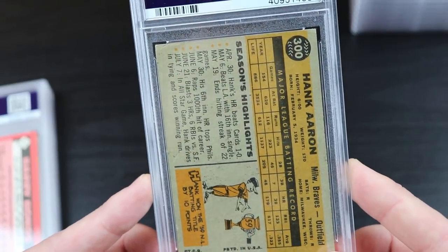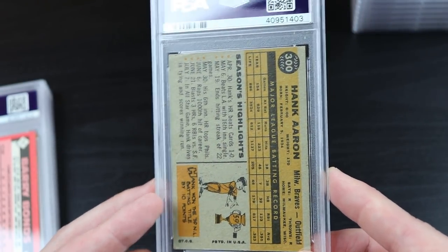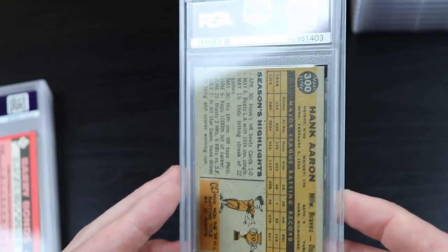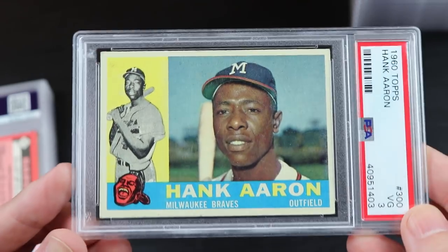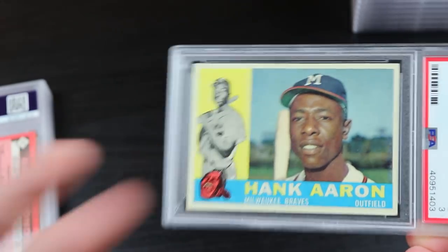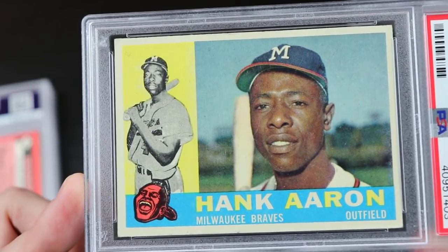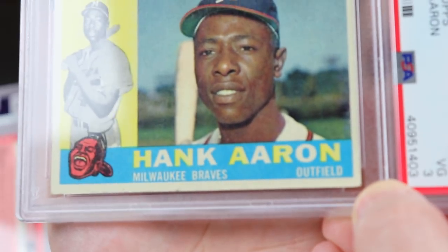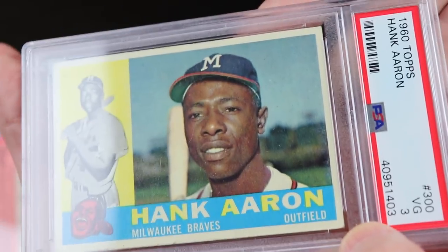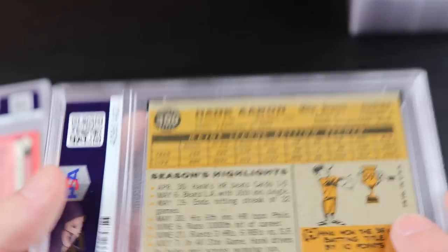All right, more vintage. This is a Hank Aaron from 1960, and this is a card that I've been looking forward to seeing what I got on it. A 3. Okay, all right. Great. I love the eye appeal of the card. The centering is actually pretty darn good on this one. A little pushed in corner here, but all in all, not too bad.